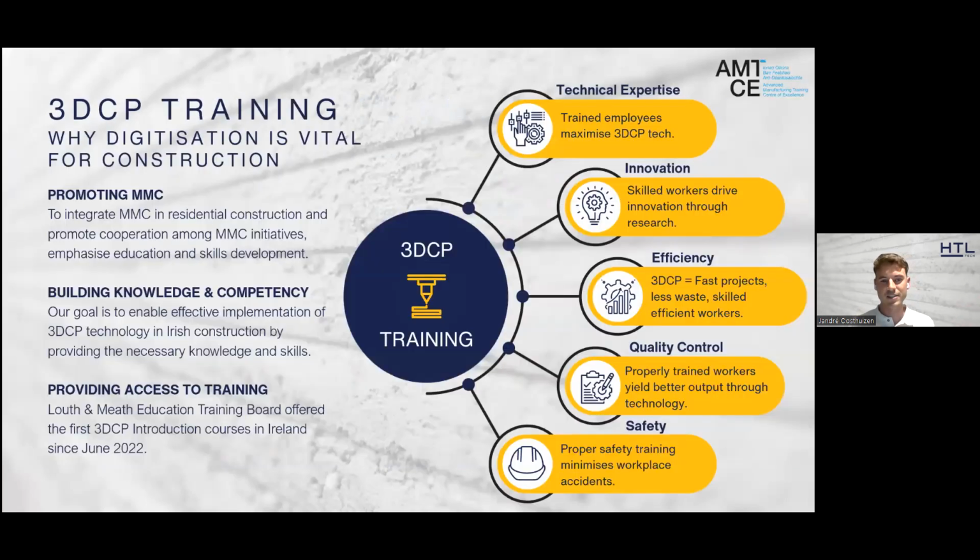And then finally, I close off with the training. It's very important to roll out training for this, because we can't scale up if there are no operatives actually operating these machines. So we work alongside Louth County Council, LMETB, and AMTCE, where we provide training on this technology in terms of a 2-day training.